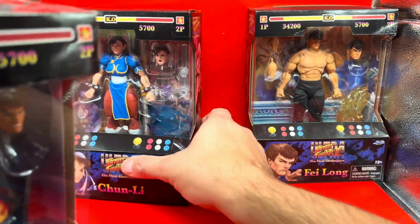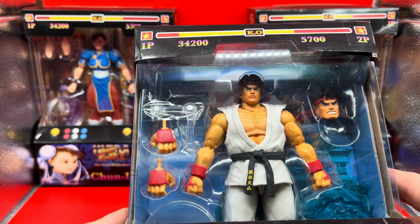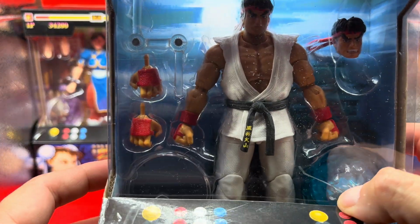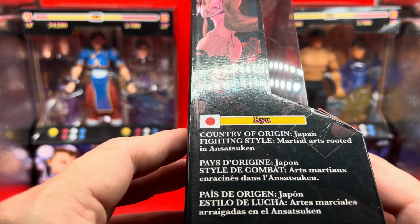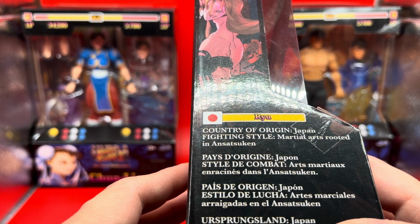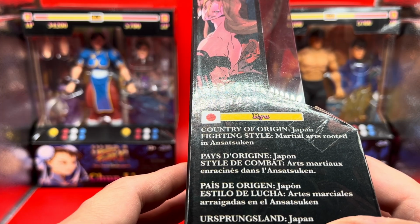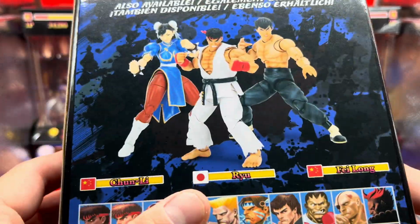Let's look at Ryu real quick. Here he goes. You see his portrait there, which is a really cool portrait. He has another face mask. You can see right here is a fireball effect, two hands, and then on his side, country of origin is Japan. His fighting style is martial arts rooted in Ansatsuken. I cannot say that for the life of me. I'm sorry. But you have different languages here. And then let's look at Feelong.